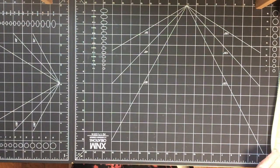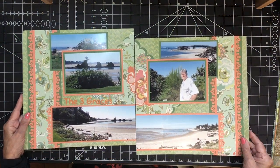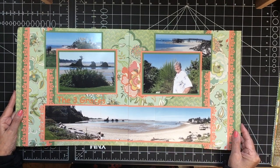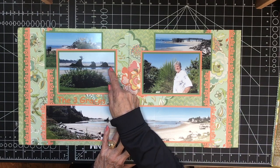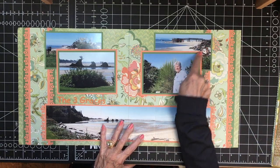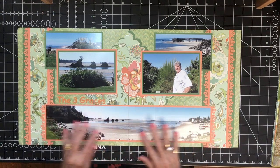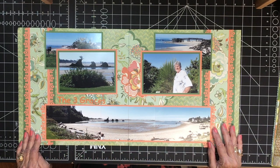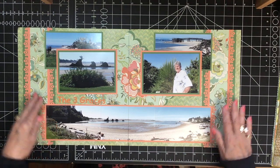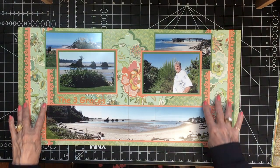And now this is more panoramic photos. This is called the Three Graces. These rocks, the Three Graces. Beautiful long pier going out there. And it was a beautiful panoramic photo again of this lookout place. Absolutely beautiful. So I found gorgeous paper from K and Company again, I think. Anyway, made a border on each side.